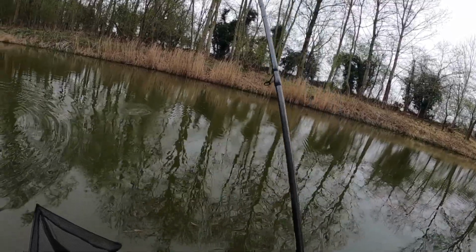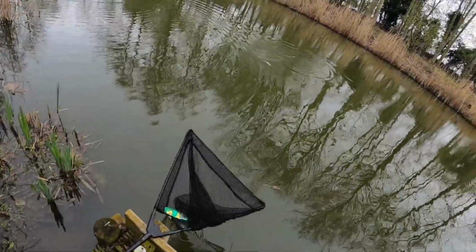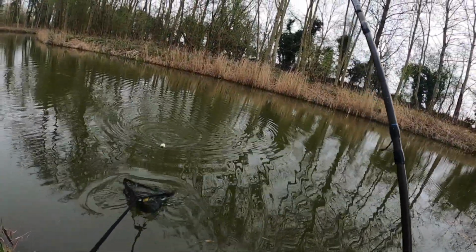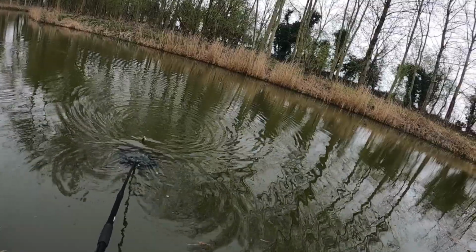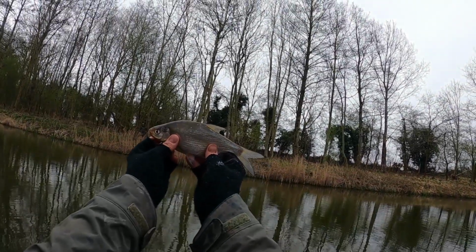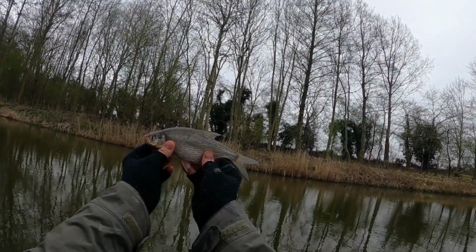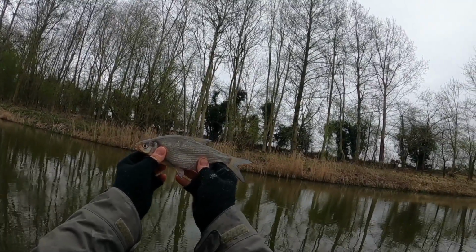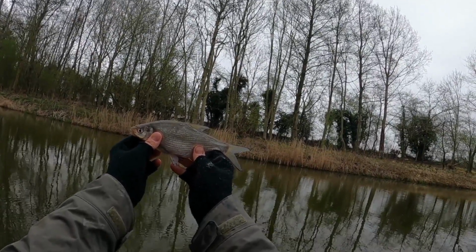Oh, it's a little one, but it went quite well. Just let him go to be sure. Another silvery little skimmer there, absolutely cracking. Considering I've never had one out of here before, I'm very surprised. I don't know whether they've recently been stocked, and I just missed that in one of the club notifications, but happy with that, definitely.